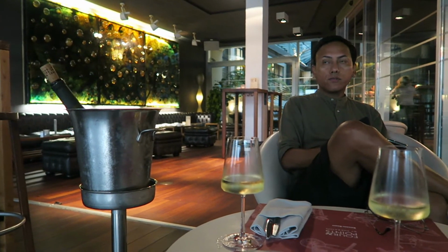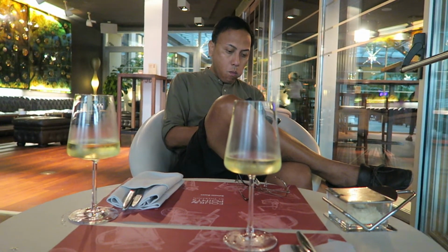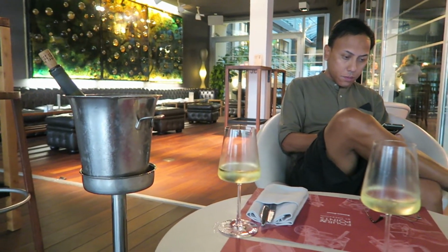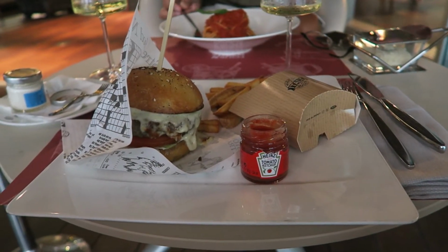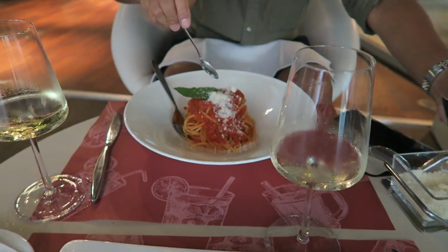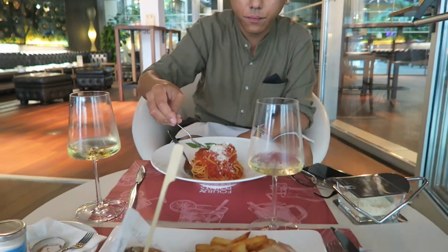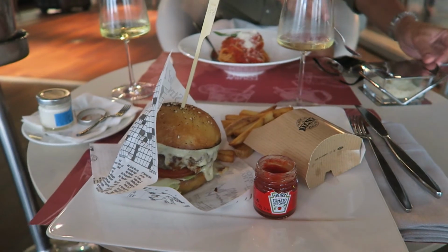So when we were here, we really enjoyed everything. Service was great as well. Very friendly, very attentive. So we came, as I said already, a couple of times here for drinks and dinner. Here we have a burger and some pasta. We really liked it. And that's it already here from the Four Points by Sheraton in Bolzano.